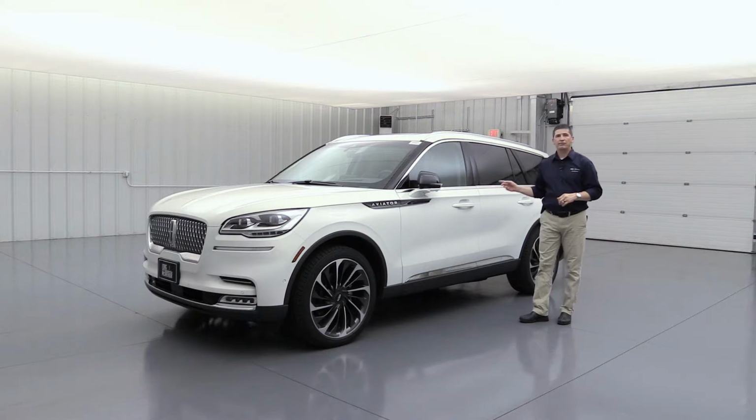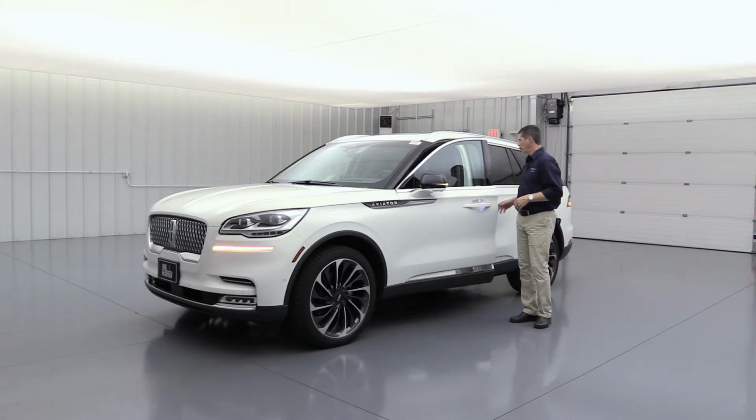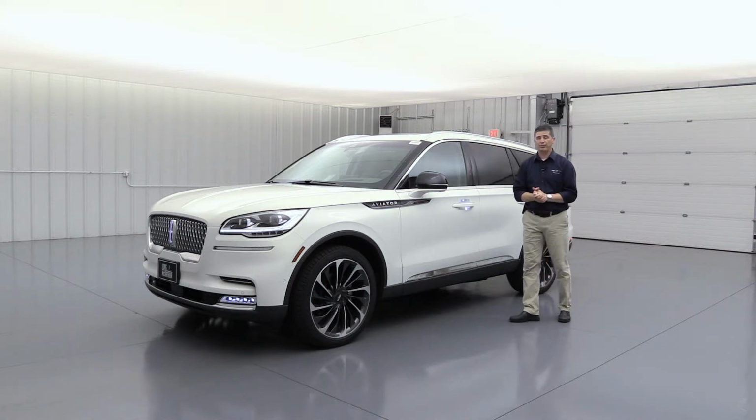Also, you're going to get the soft closure for your doors. So let's say you open this door and you don't get it shut all the way, it's going to grab it, secure it and bring it in towards the door, like you did see on the Continental on their Reserve package.